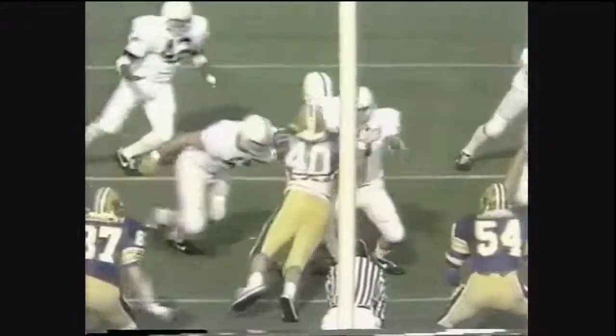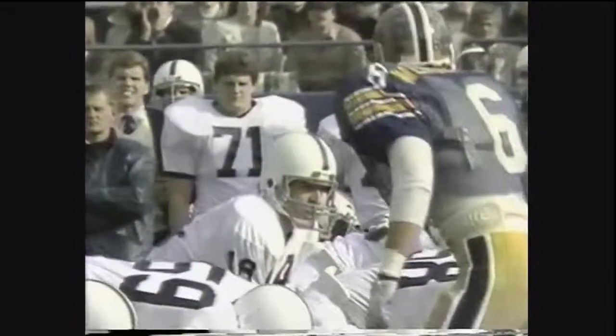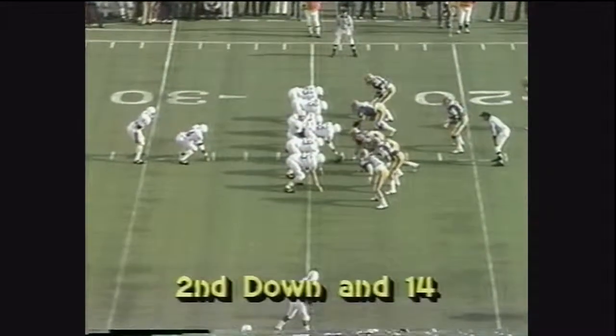Well, definitely they're keying on Dozier, but you'll see great lateral pursuit down the line of scrimmage. He could not find a crease, and you see Callahan come up from the strong safety as secondary force to make the hit. Dozier loses 4 yards, so on 3 carries, he has gained 0 officially. Slot right on second down and 14.